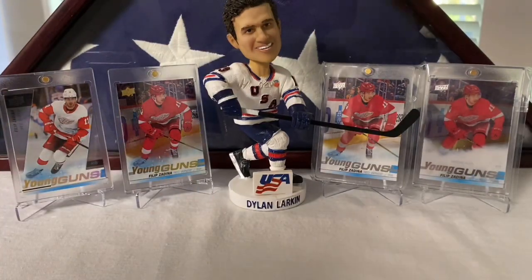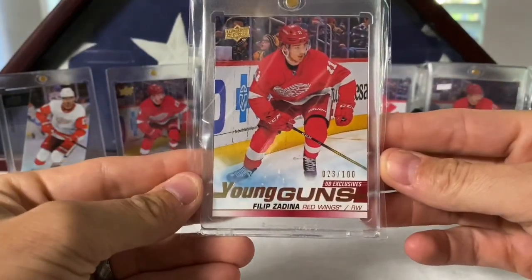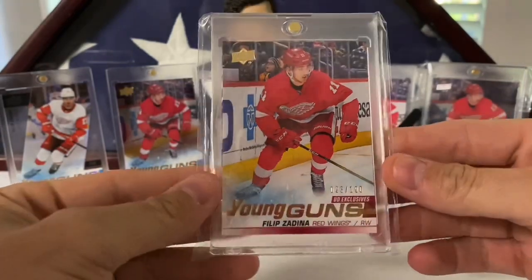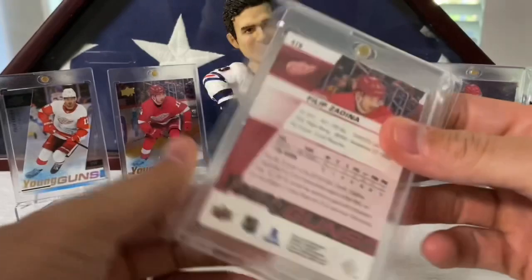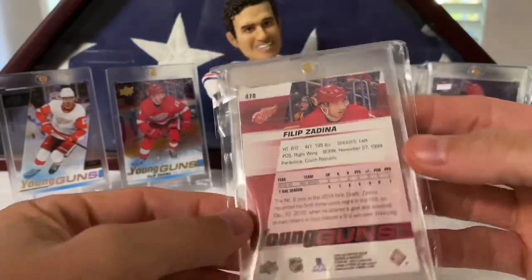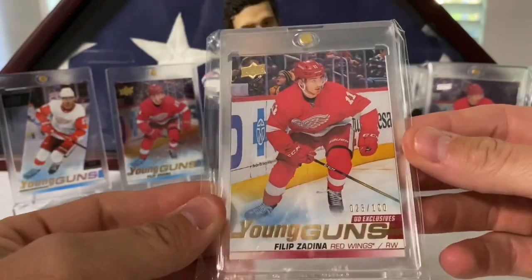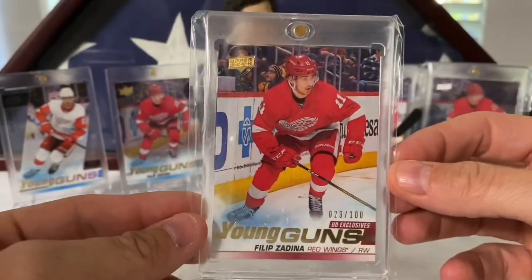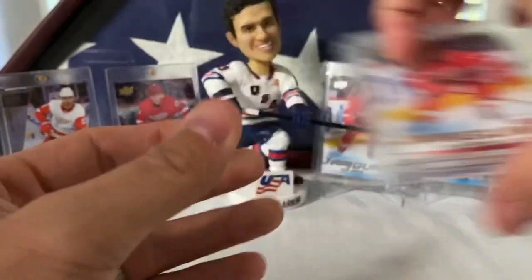All right. One of my many, here's a UD Exclusives of Filip Zadina. It's number 23 out of 100. This is number 17 on my list of my top 30. I had a hell of a time getting a Filip Zadina Exclusives. The first one I ordered came in jacked up. The second one got lost in the mail, and the third one finally showed up. So that was this one. It took forever to get it, but here it is. So that's pretty awesome. Filip Zadina Exclusives.